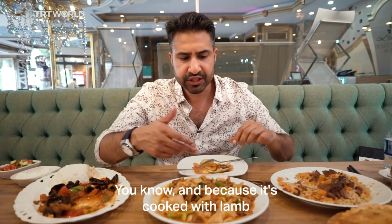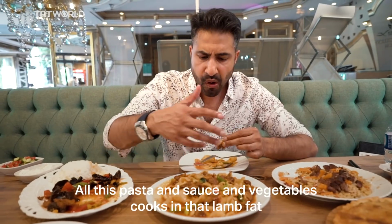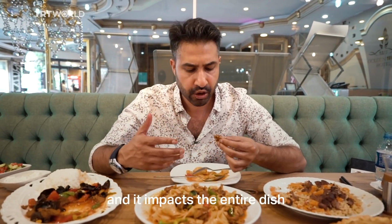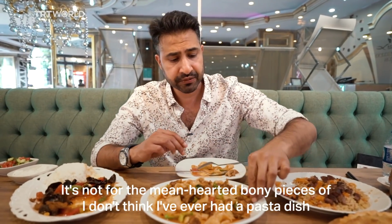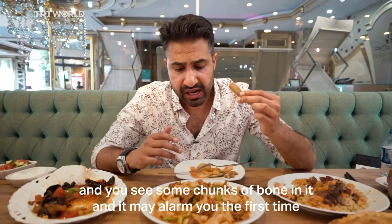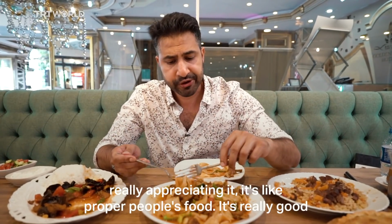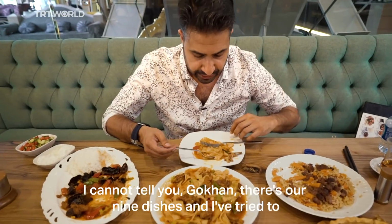You know, because it's cooked with lamb, and really the bony, fatty part of a lamb, all this pasta and sauce and vegetables cooks in that lamb fat, and it impacts the entire dish. Not for the faint-hearted, bony pieces of... I don't think you've ever had a pasta dish and you see some chunks of bone in it. And it may alarm you the first time you have it, but if you come back here and you're expecting it, you start really appreciating it. It's like proper people's food. It's really good. I cannot tell you.